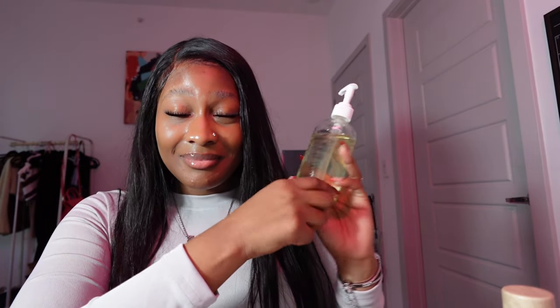I got the little mini bottle. I wasn't even done with the mini bottle. I said, let me go get the big one. This one, I like it. It cleanses your skin so well. I can't tell y'all enough good things about this. This one is so good. It's just a really good cleanser to have. I will keep spending money on it. They got my money. They can have it.